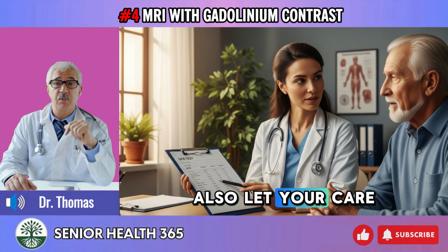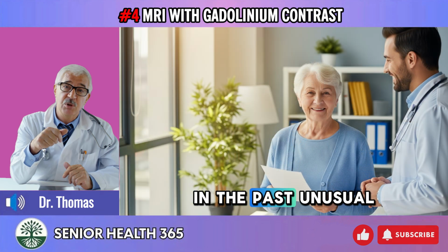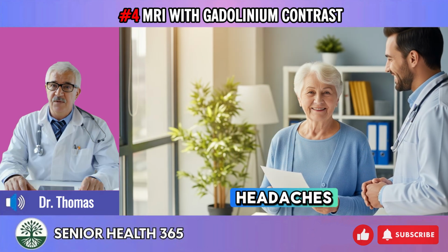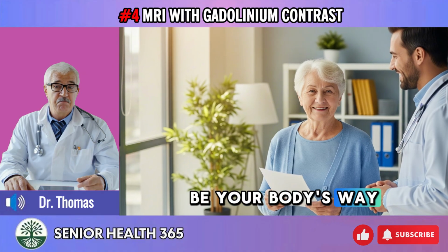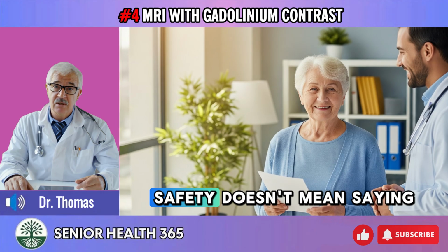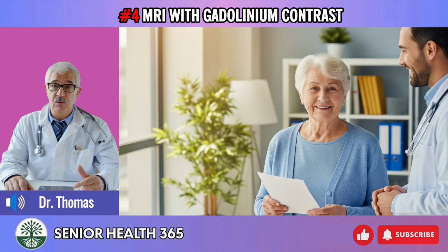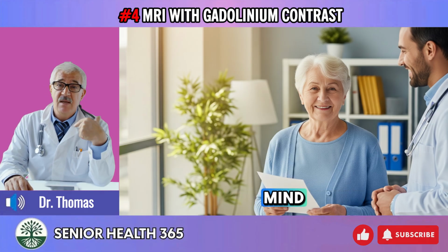Also, let your care team know if you've ever reacted oddly to imaging procedures in the past. Unusual fatigue, headaches, or skin changes might be your body's way of saying it needs a gentler approach at this stage of life. Safety doesn't mean saying no to diagnostics, it means saying yes, but wisely, with your full health picture in mind.